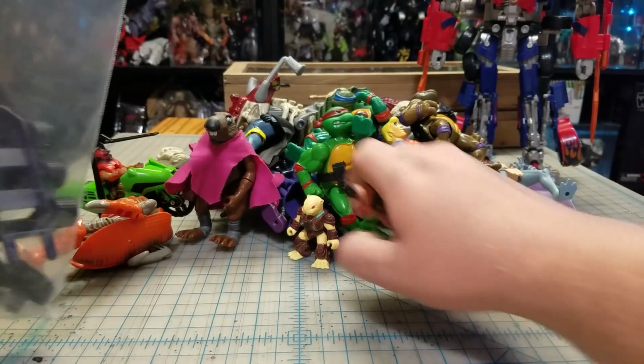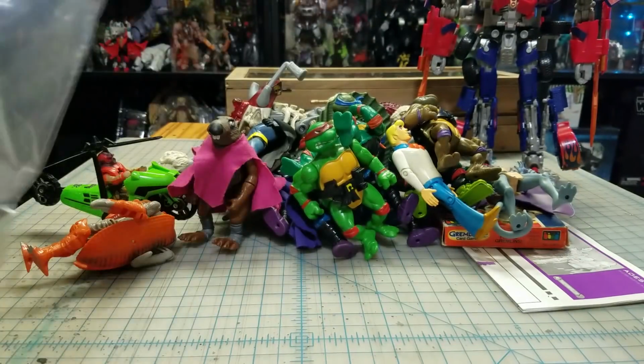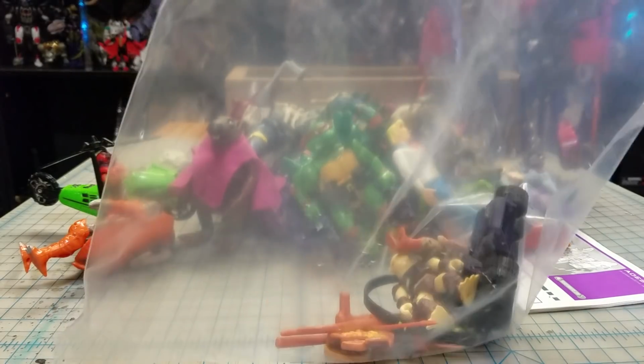And I'm gonna put all these smaller guys away. Was that it? I think that's all the real small ones. Just so they don't get lost.